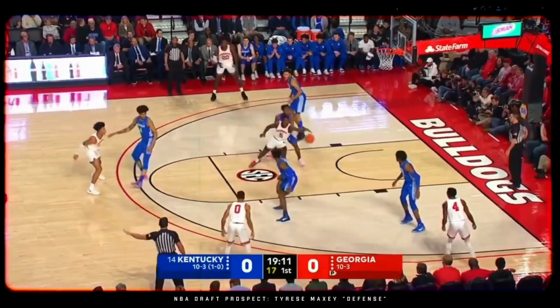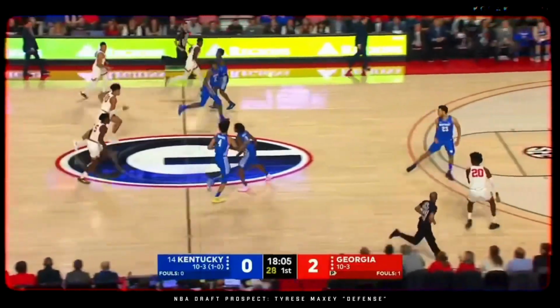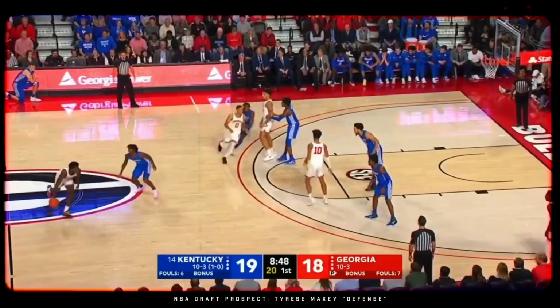Maxey isn't afraid to guard the best perimeter player, as we see him taking the challenge of guarding Anthony Edwards. Forces a tough fall away on this possession. This is a great shot contest on this Edwards pull-up. Hand right in his grill.